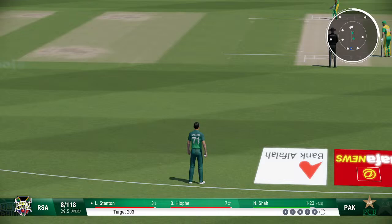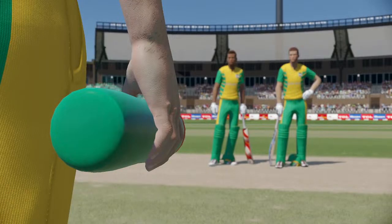Content just to knock it around that over. Two added to the total. South Africa are 8 for 118. Been some great bowling in this innings so far. Just need one more to really top it off.